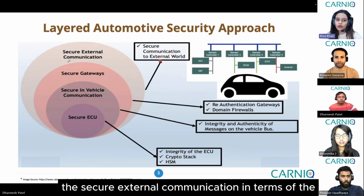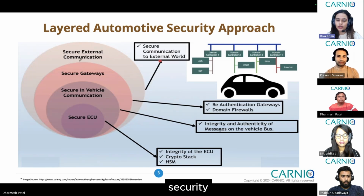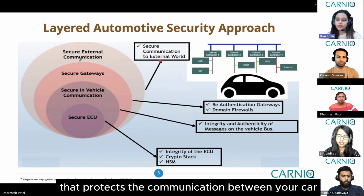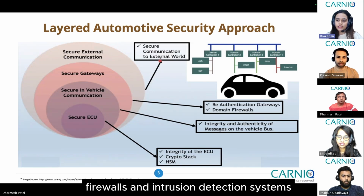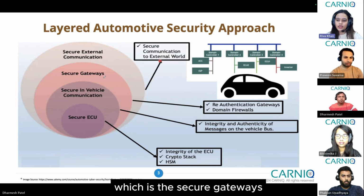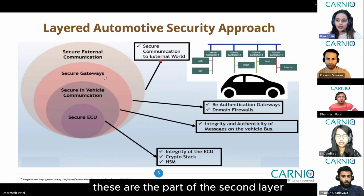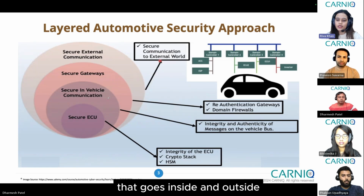Similarly, in the context of a car, secure external communication is the first layer of security that protects the communication between your car and the outside world. Firewalls and intrusion detection systems act as the gate and guards. These are part of the second layer, the secure gateways, ensuring that only secure commands and data go inside and outside the car network.